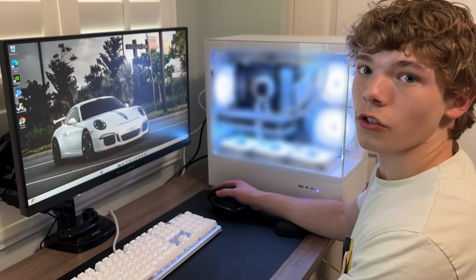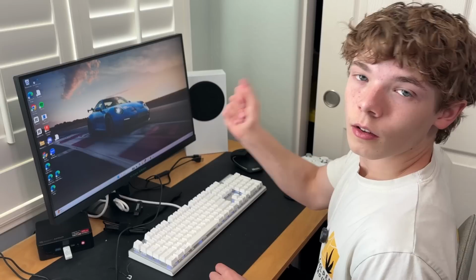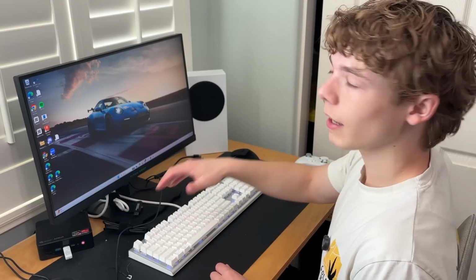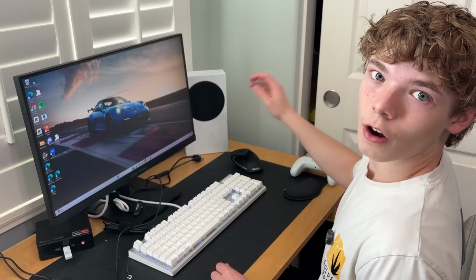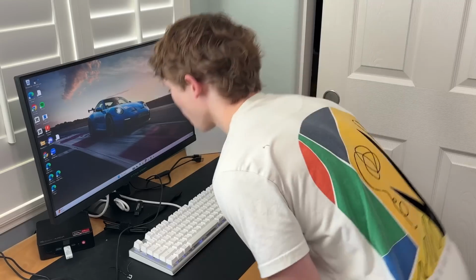I just spent the last 210 days of my life flipping PCs in order to build this. And this is my current setup. I've been using this mini PC for all the editing and this Xbox Series S for all the gaming. After the most painful week of my life waiting for all the parts to come in, it is finally time to build my dream PC.